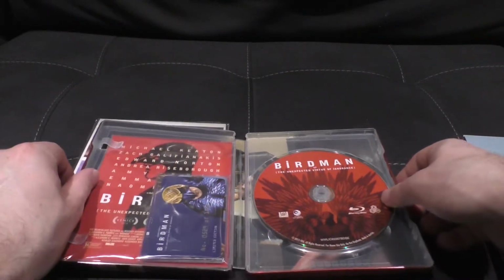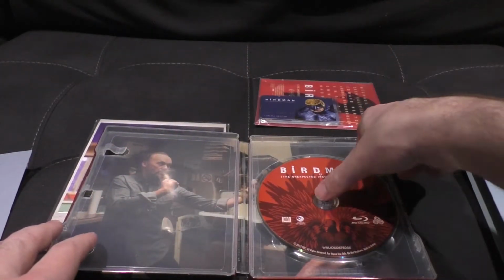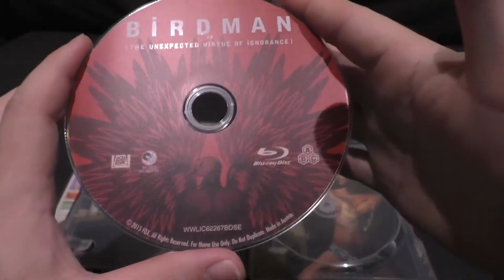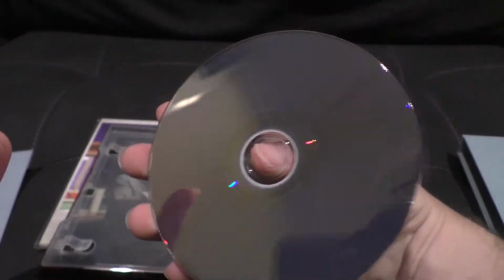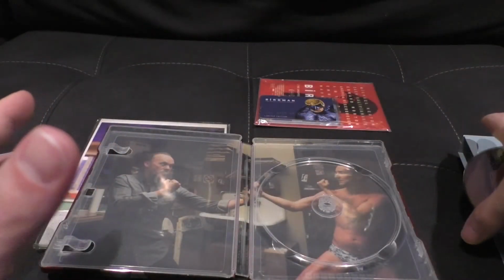and we'll take out the inner package, and you have, first and foremost, your Blu-ray disc, which is all regions. I haven't actually checked it out yet, but I can only assume it. I bloody well hope it works, given that I bought this specifically for the Blu-ray, actually, and the Steelbook, because I don't have the Blu-ray.